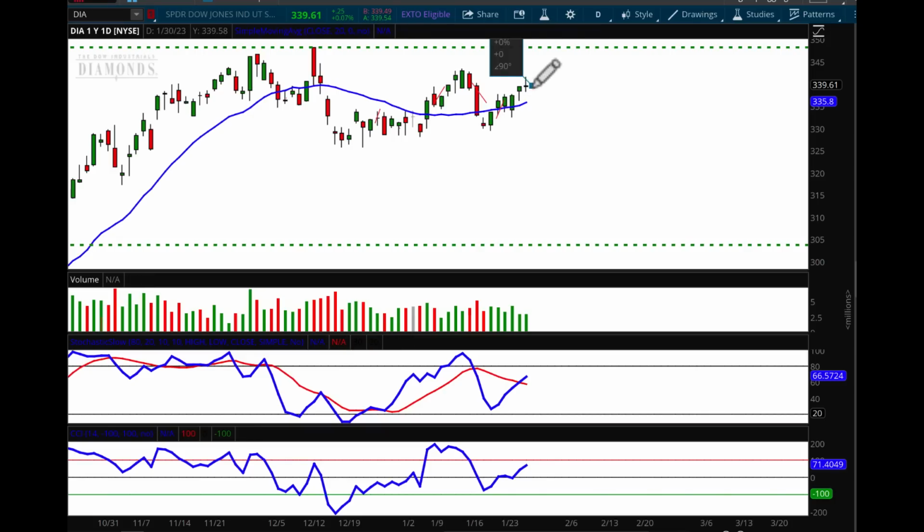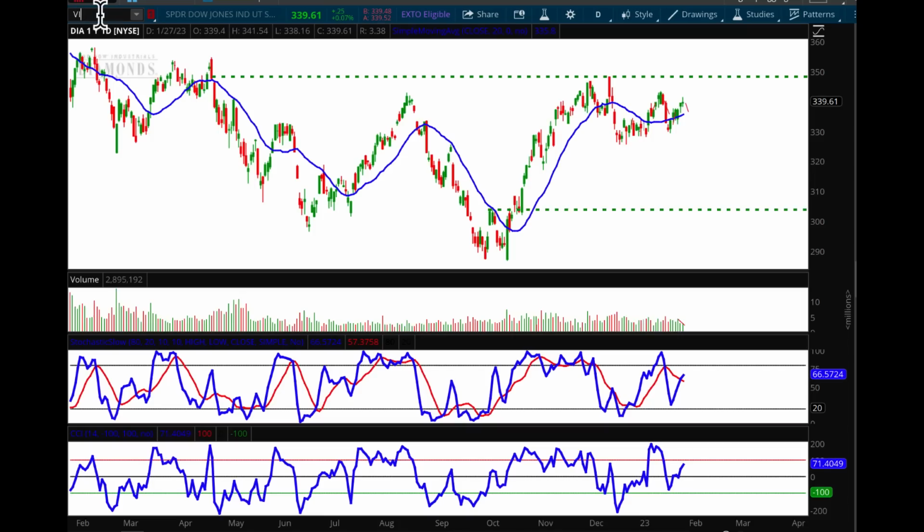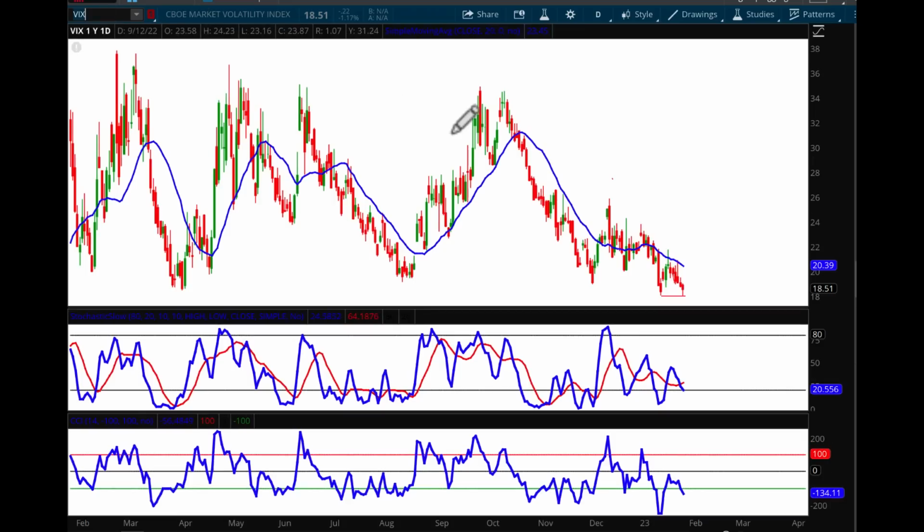And so the diamonds, I believe, are going to pull right back to that moving average. So my downside target is 336.37. And then we'll have to see where we go from there. Again, we have 6 green candles in a row downstairs here in the volume read with a decrease in volume on the way up. Now, if we take a look at the VIX, this is the volatility index.